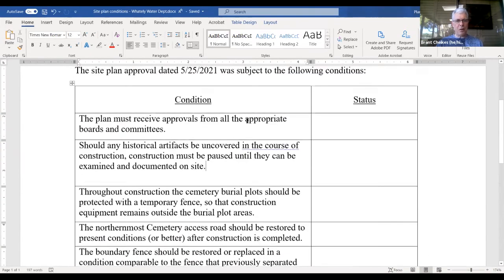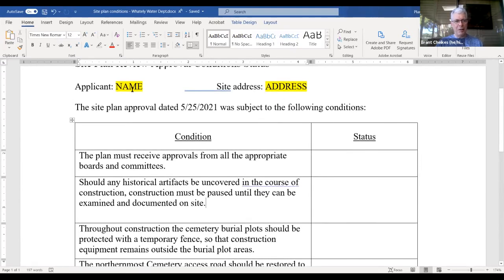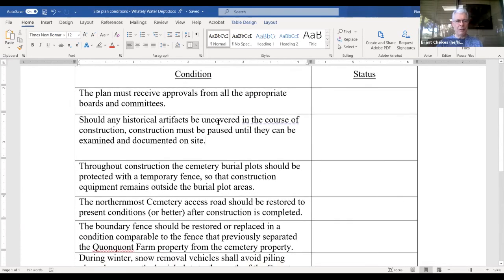Yeah. All right, so I'm going to make a motion that we approve these conditions as written. You need to scroll back down. Okay. So back up to the top, I mean.